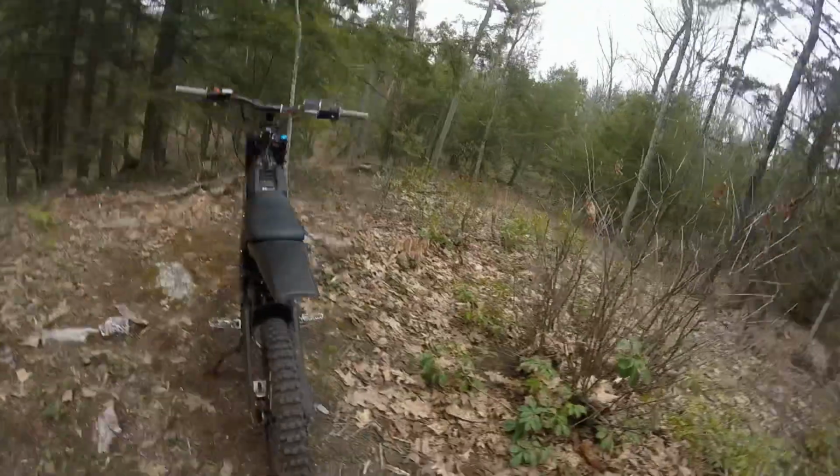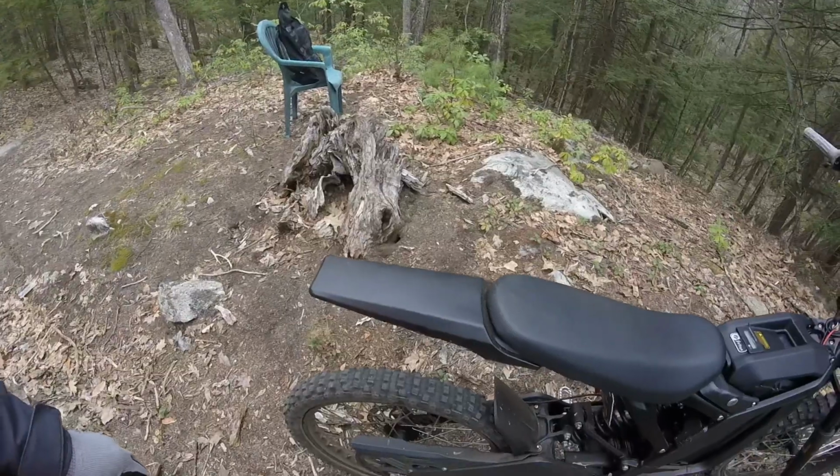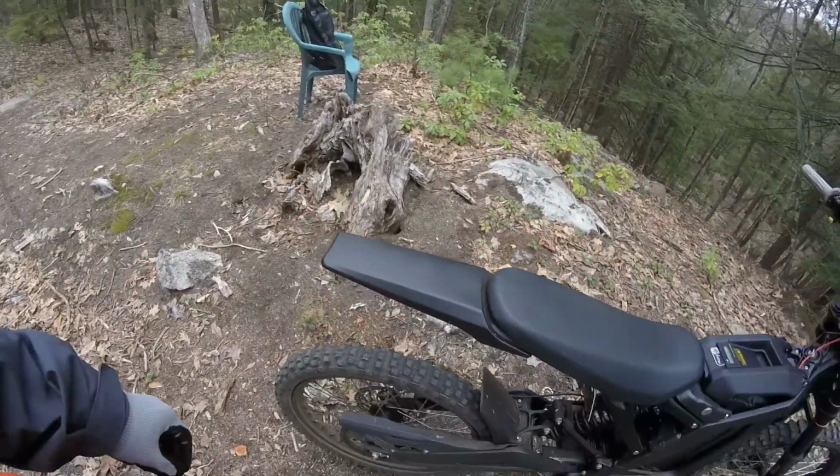It's cold out. We're in a coat. I just want to show you my upgrades here. So here's the fender I got here. Helps keep your back and backpack from being muddy.